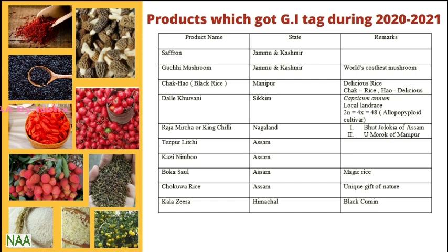Now in recent 2 years, 4 products got GI tag from the state of Assam. The first product is Tezpur Litchi. The second product is Kaji Nemu, which is a variety of citrus. The third product is Boka Saul, which is known as magic rice in Assam. And the fourth product is another rice variety, Chokuwa rice, which is known as unique gift of nature in Assamese language.